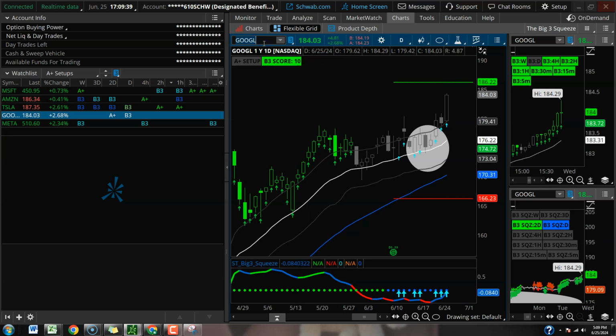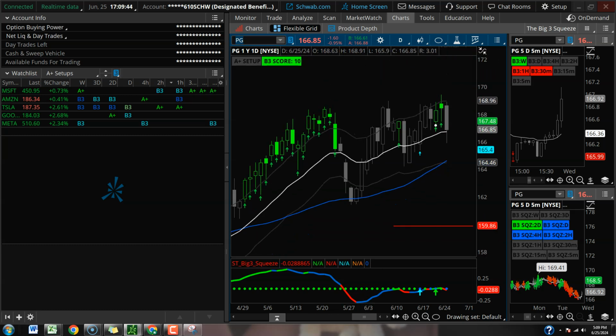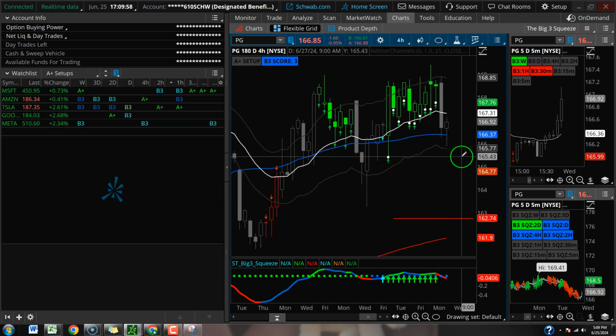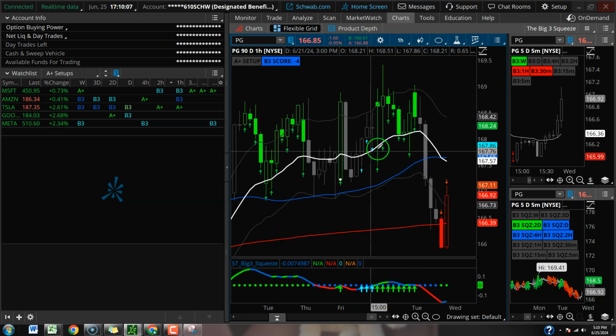And then the Procter & Gamble exit, really straightforward. We bought Procter & Gamble because we had the white dot on the daily, the 4-hour, the 2-hour, and the 1-hour. On today's candle, we lost our white dot. We also lost our daily buy signal. The 4-hour squeeze lost the white dot and the buy signal. It gets a score of 3. The hourly chart gets a score of -4.